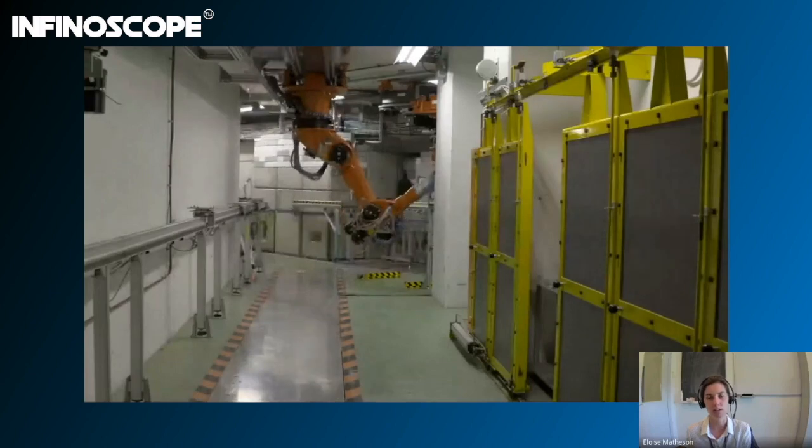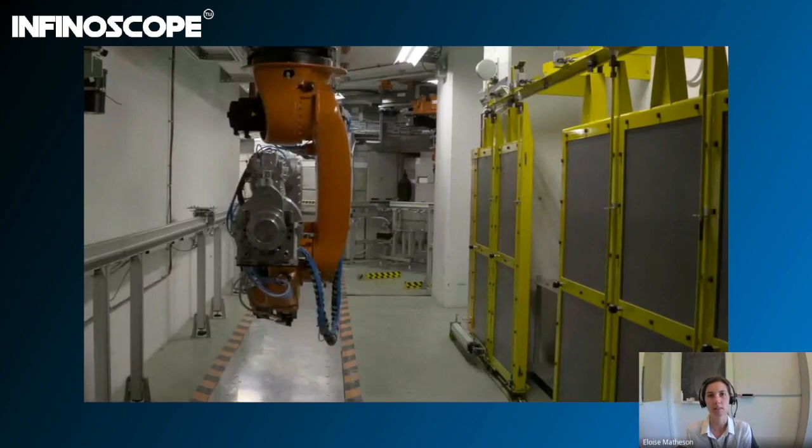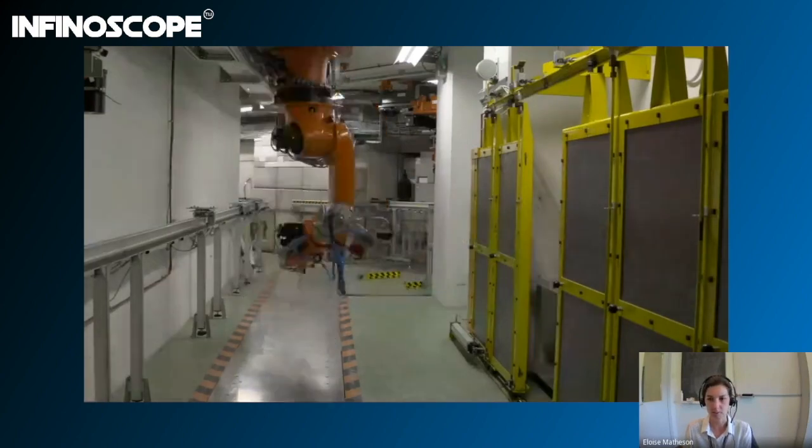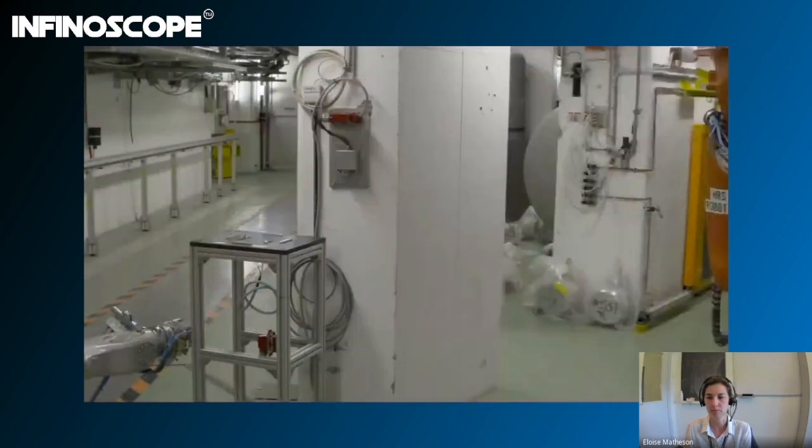So this robot is really a useful example of quite an automated task, but still using a robotic system where we can change the trajectory if needed to adapt it to a new source.